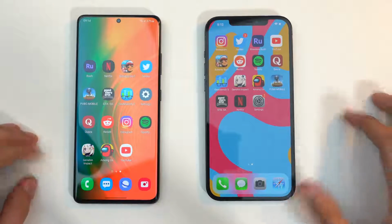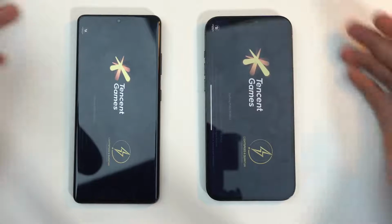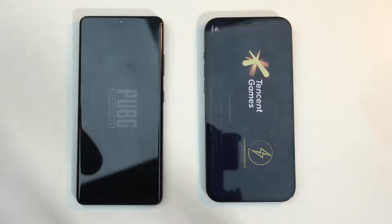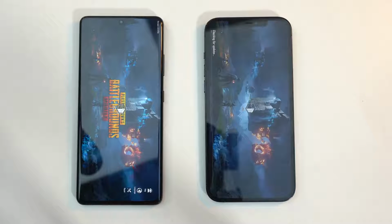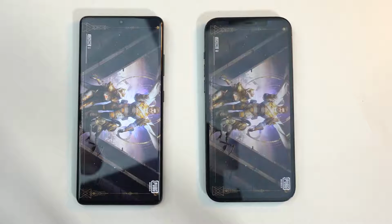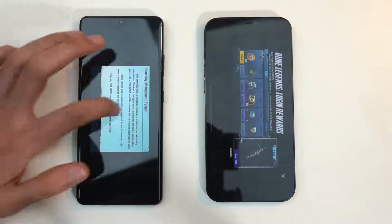Now next we're going to be launching everyone's favorite PUBG Mobile on both phones. So let's see which one is quicker with this high-end game. Seems like the S21 Ultra quicker with the loading time, and let's see.